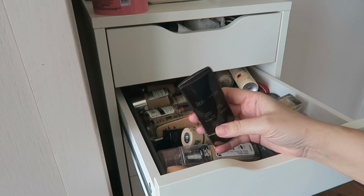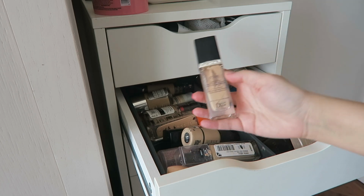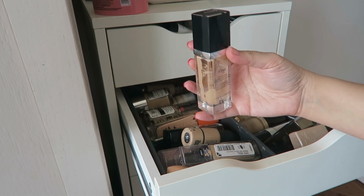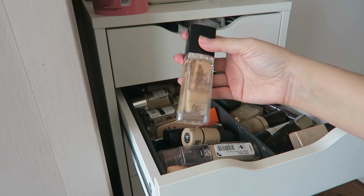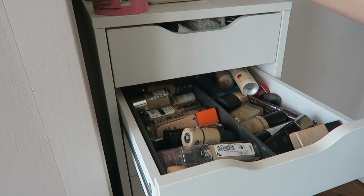It doesn't break me out, it's not gone off, etc. So that can stay. But for example, this Dior Star foundation, as you can see, literally has none left. And when I tried to pump some out the other day, there was literally none left in it. So that one is going to go.